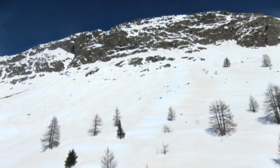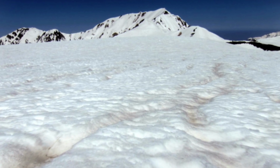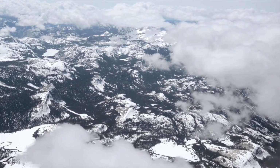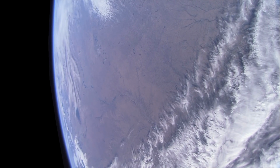In some places, temperatures are up to about 10 degrees Fahrenheit warmer than they would be if the snow were pristine. As we add more of these aerosols to the mix, we are changing the makeup of particles in the air and snow, potentially increasing our overall impact on Earth's climate.